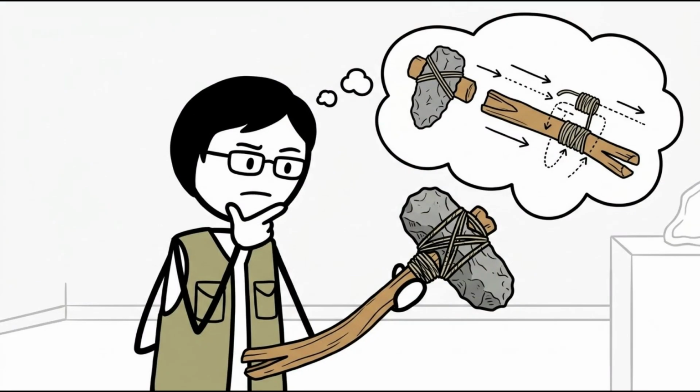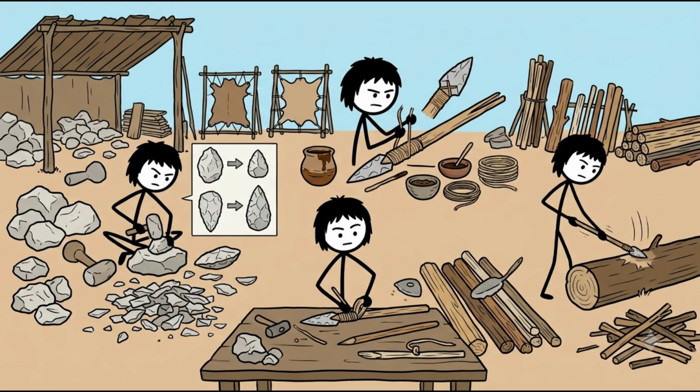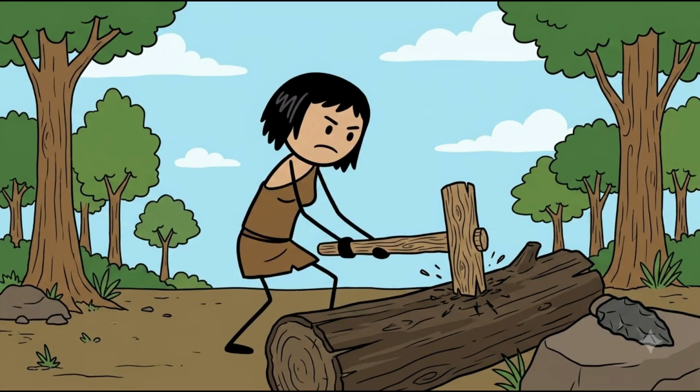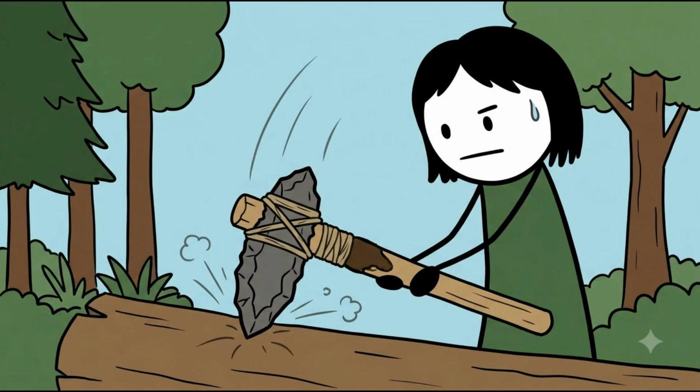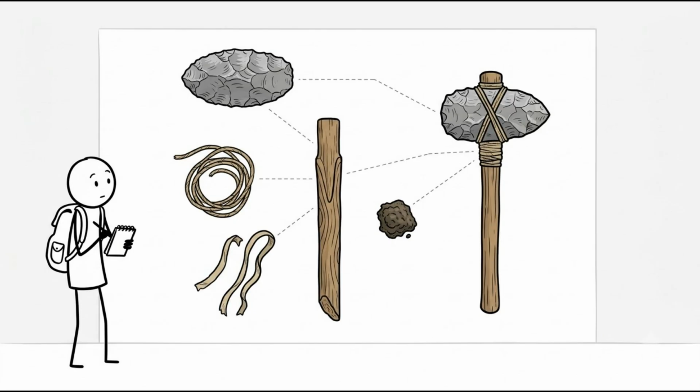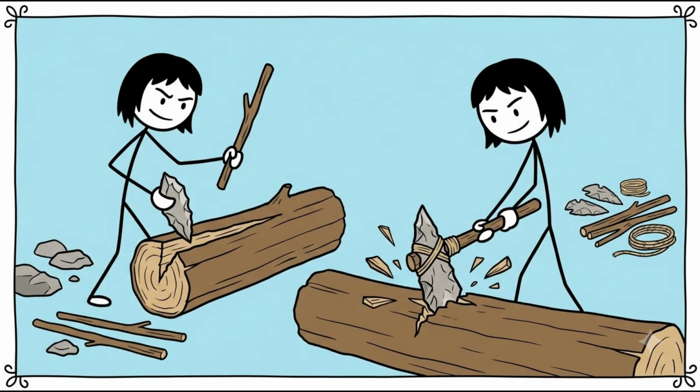Attaching a sharp stone to a wooden handle may sound straightforward today, but in reality, it required solving several problems at once. The stone had to be shaped so it could be securely fixed. The handle had to survive repeated impacts. And whatever joined the two materials had to hold under intense force. This is where hafting becomes crucial. A hafted tool is a composite system. It combines different materials to perform a task more effectively than any one material could alone.